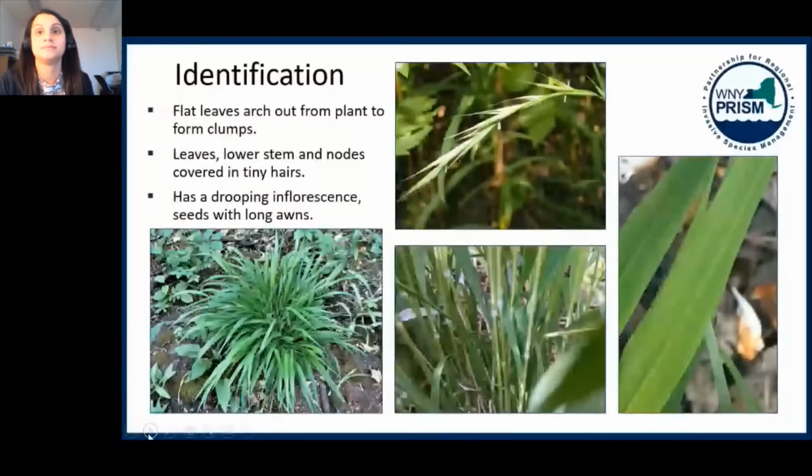And the ID sheet compares Slender Falls brome to lookalike grasses as well to help with identification in the field. But this grass has flat, bright green leaves that arch out from the center of the plant to form a clump. The bright green color can actually be seen late into the season, so it's easy to ID in the fall when some other plants start to die back.